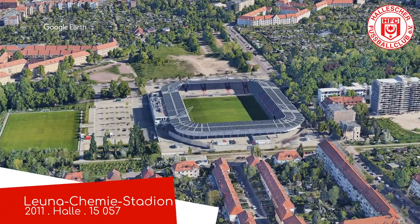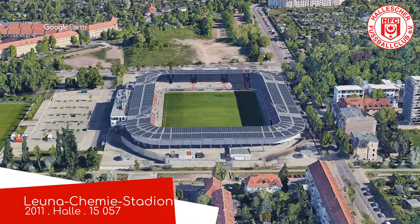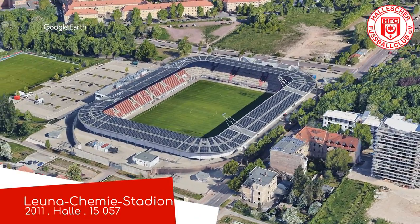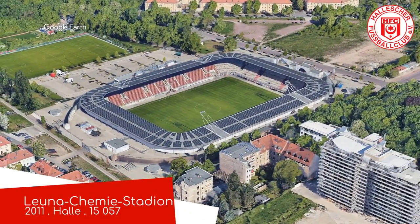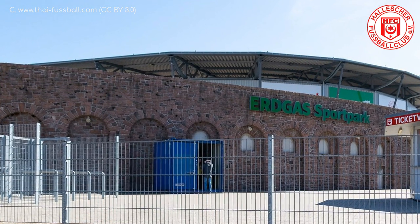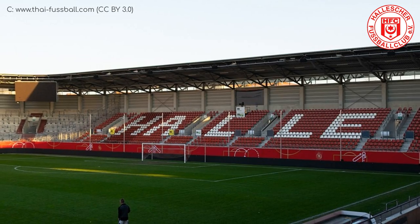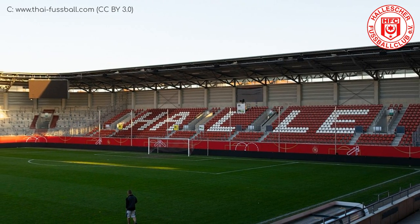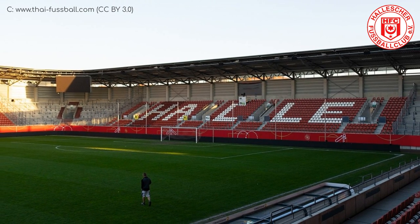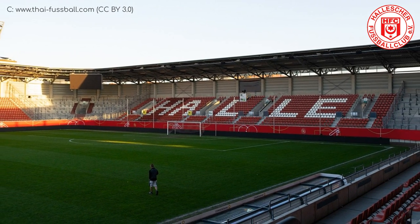Leuna Shema Stadion. From up here it seems like a completely modern stadium, and it pretty much is. But there is some rather nice stonework outside. That's a remnant of a stadium that previously occupied the site. I'm glad they kept that. They aren't always so concerned with preserving the past. It's a nice clean and simple layout on the inside, not too shabby.